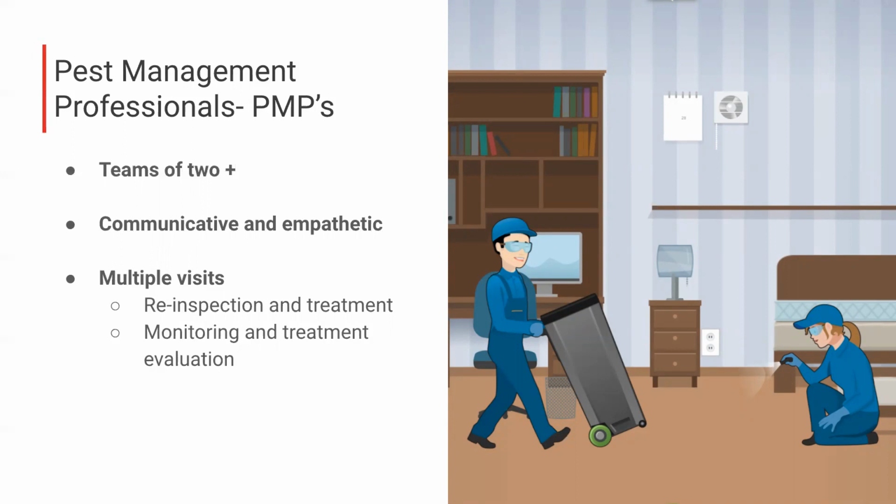Treatments are seldom one-time visits. At minimum, a follow-up re-inspection should be expected to monitor for further activity post-treatment and to determine if additional treatments are required.